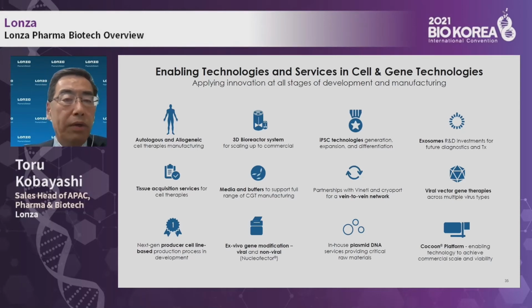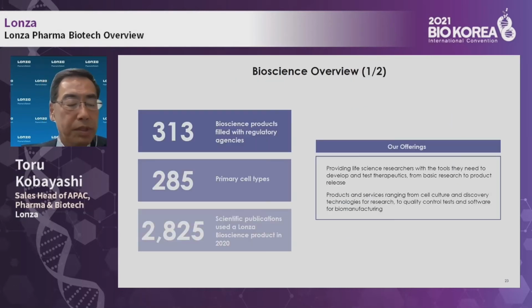I already touched on some technologies like Cocoon or iPS. Here are some more to support this CGT area. We do tissue acquisition in the US, and also plasmid DNA, and we make appropriate media and buffer by ourselves. So these kinds of technologies support our CGT activities. Next, please.